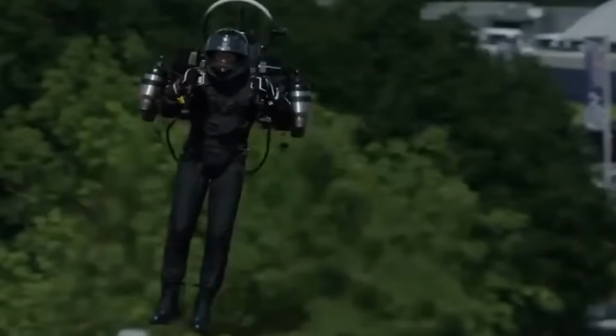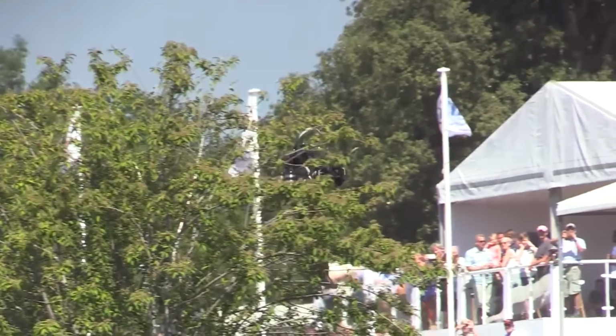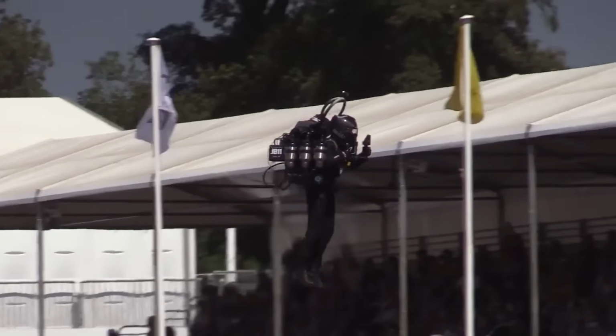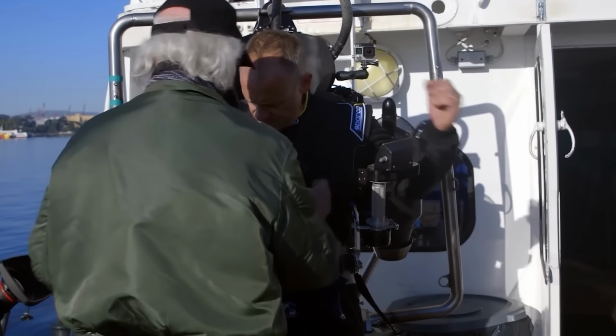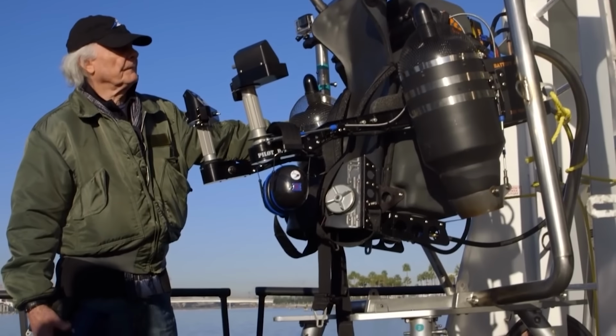This isn't a concept, it's been tested, and its compact size means it can be deployed quickly, carried by one person, and stored in tight spaces. That's a huge plus for military teams needing rapid mobility without heavy equipment.